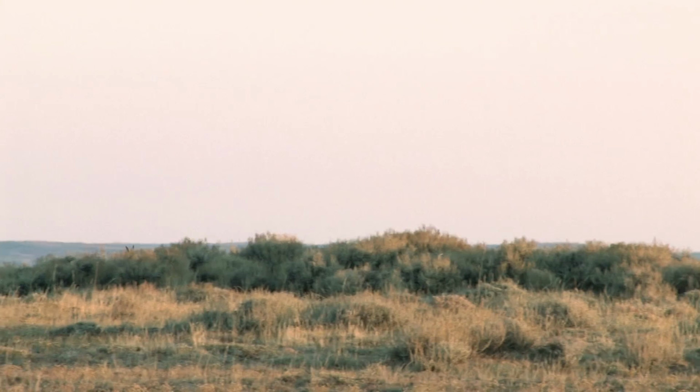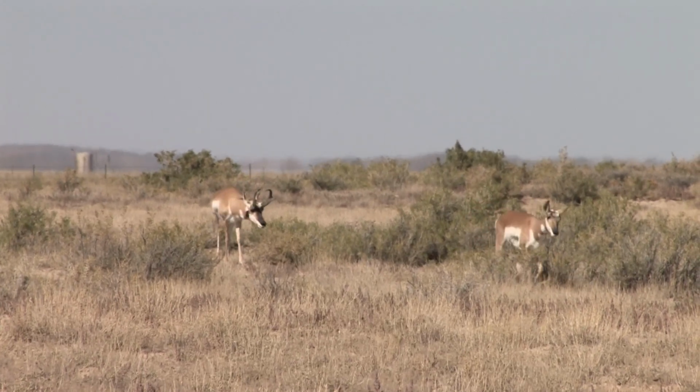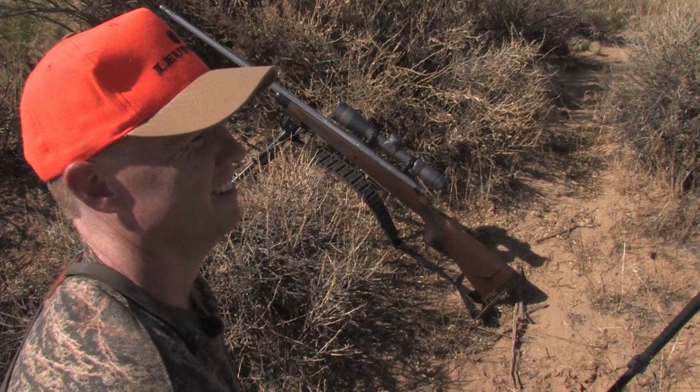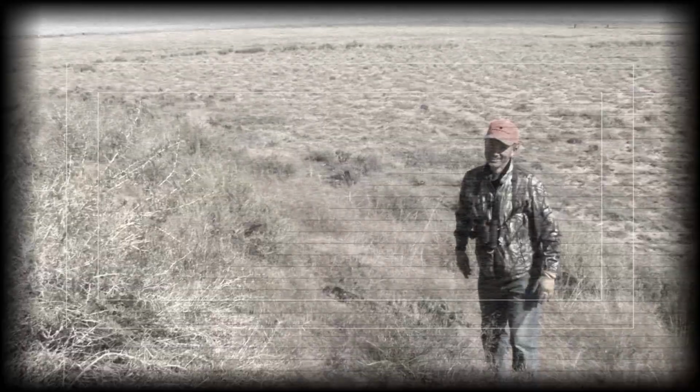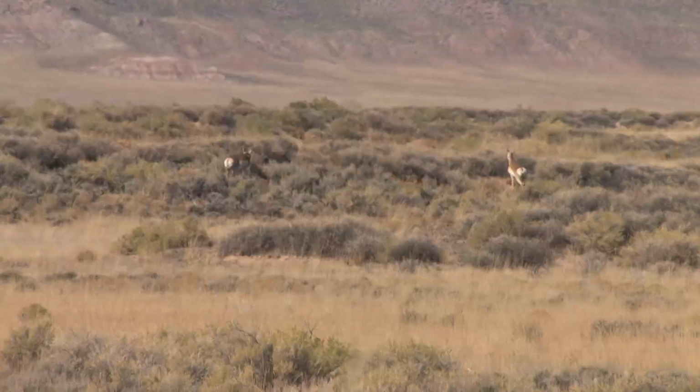If we want to, we can go around the toe of this ridge, and there's another berm right in front of us. The danger is if they move while we're out in the middle, they got us. But are you a gambler? Rolling the dice. Let's do it.